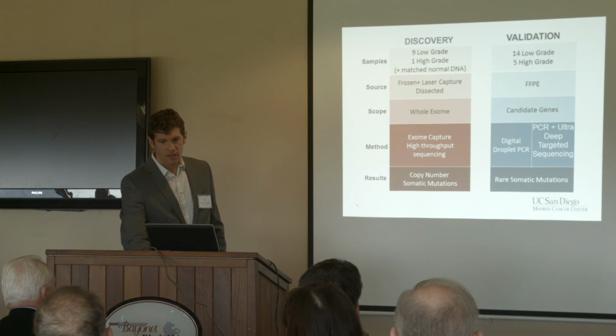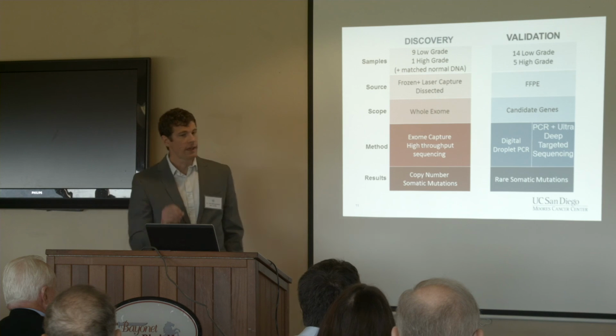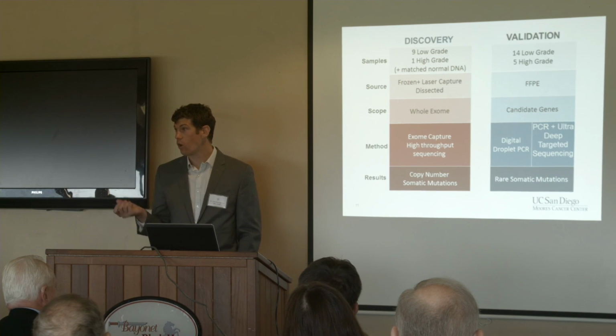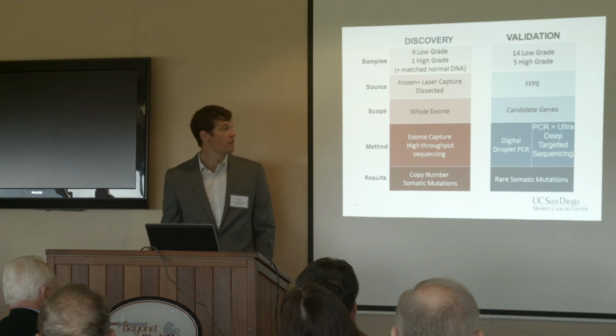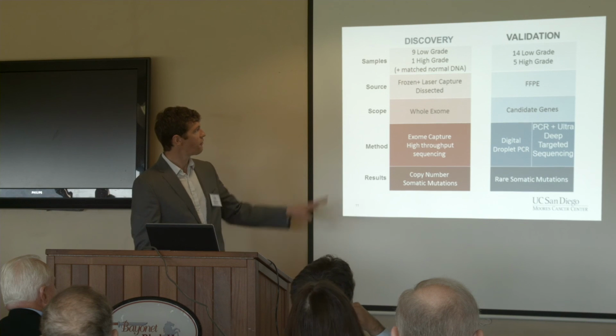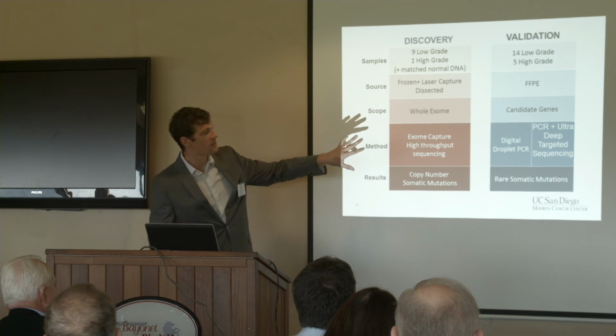So, the project that we did was basically to look at the DNA of those tumor cells and detect what kind of mutations were present. And so this was done in two phases, as lots of these kind of studies are done. The first phase that Dr. Lloyd and collaborators did was the discovery phase.